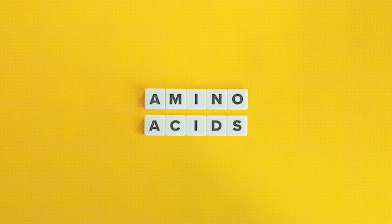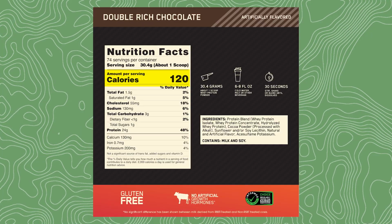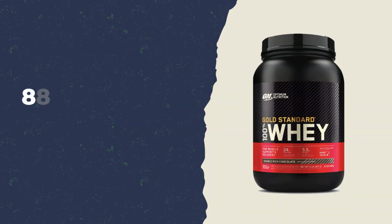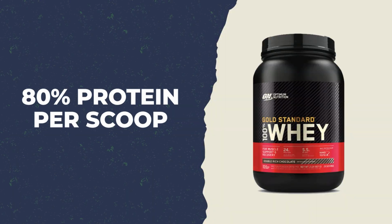The third protein source is the smallest concentration, whey peptides, or amino acids. These are the building blocks of protein isolated from longer protein chains. They may have immune boosting properties and improve the rate of muscle growth. With 120 calories and 24 grams of protein per scoop, ON Gold Standard Whey is 80% protein per scoop, which is still good, but not quite as good as the TL whey isolate.